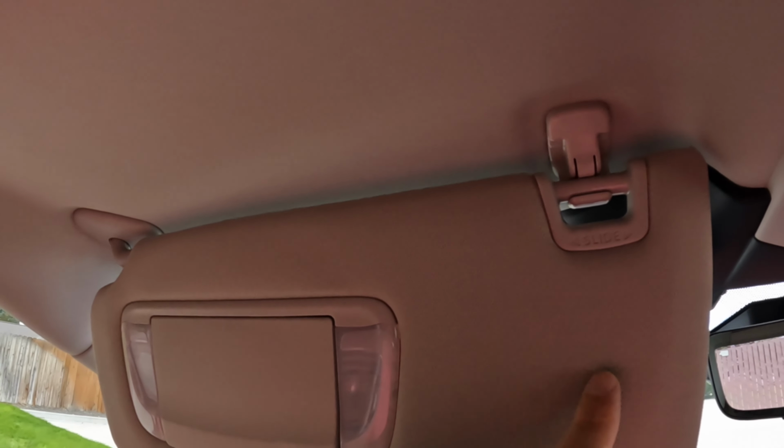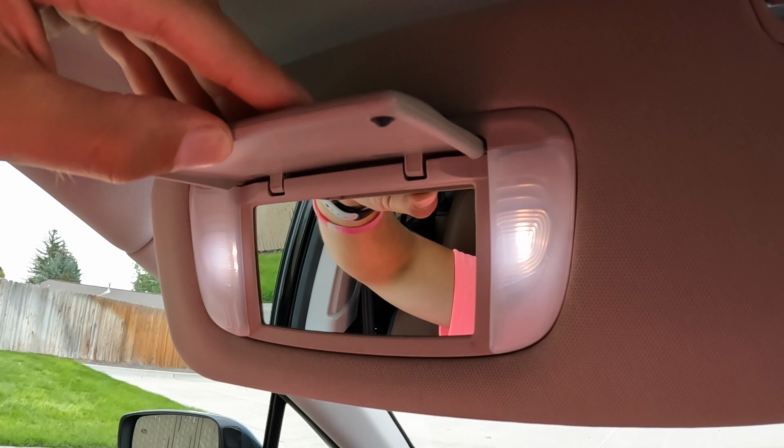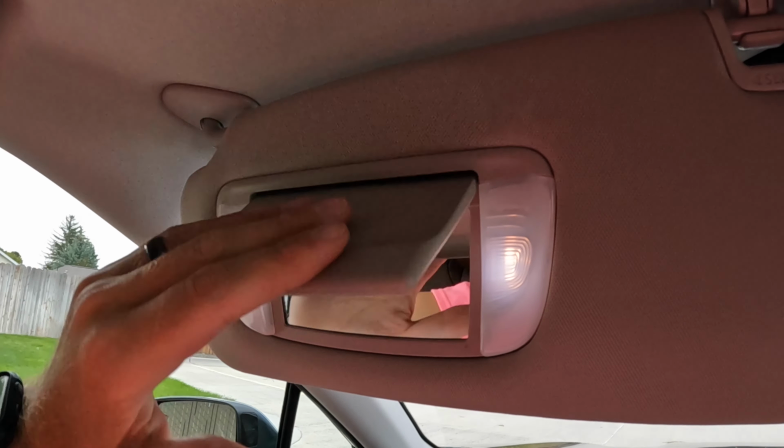The sun visor can come off and slide. It also has LED lighting in the mirror so you can check yourself out when you're behind the wheel of your Outback Touring.